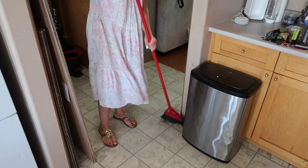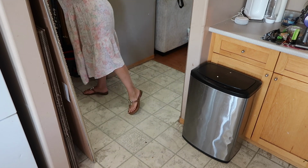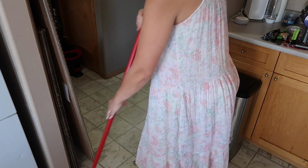First things first, I just want to get some sweeping done because there's a lot of crumbs on the floor. It's summertime, the kids are in and out all the time, so there's a little bit of dirt being tracked through and stuff like that.